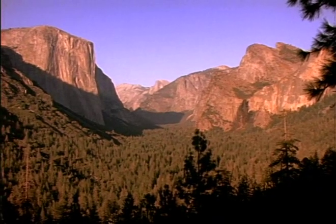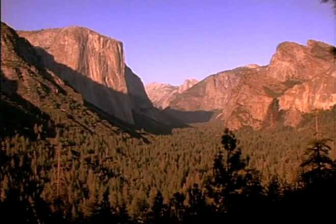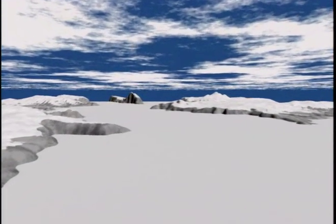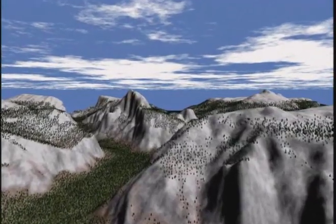Nowhere is the signature of glaciers so striking as in Yosemite National Park. Yosemite Valley gets its smooth U-shaped profile from the action of glaciers. Thousands of years ago, a glacier filled the entire valley. Eventually, the glacier retreated, revealing the bold handiwork of moving ice.